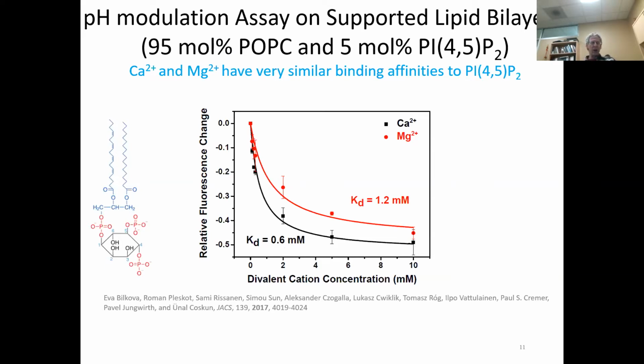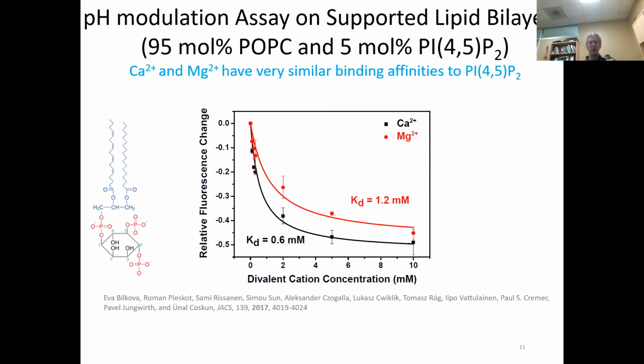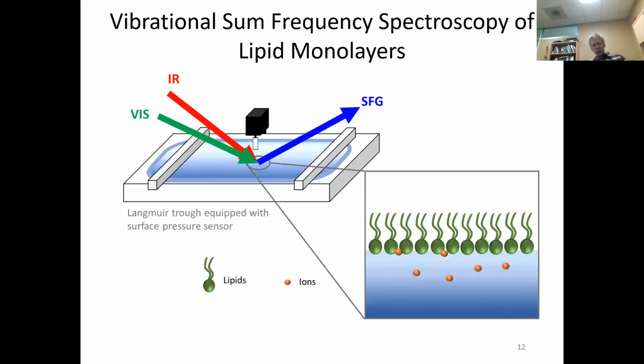So if you're not binding to phosphate much differently, then what is causing this huge difference between what you see here as a bound fraction in the presence of magnesium ion and no bound fraction in the presence of calcium ion? A real mystery when we started out. So we chose to use spectroscopy to directly address this problem. And the spectroscopy that we chose to use is a nonlinear optical spectroscopy that we employ in our laboratory called infrared visible sum frequency generation.